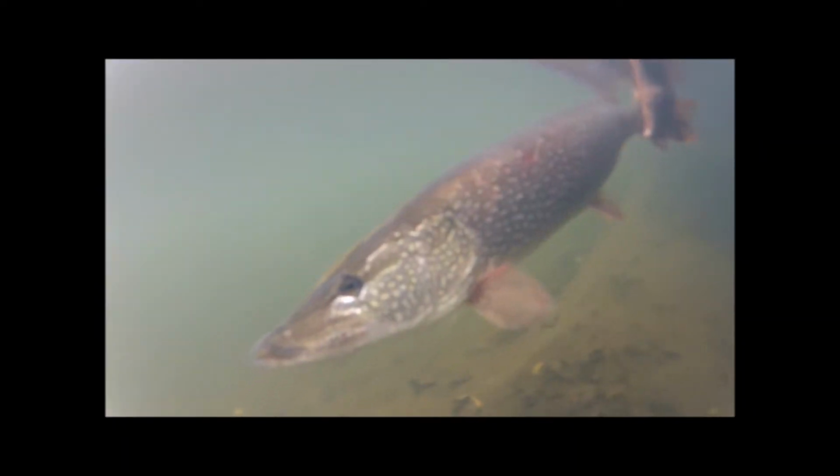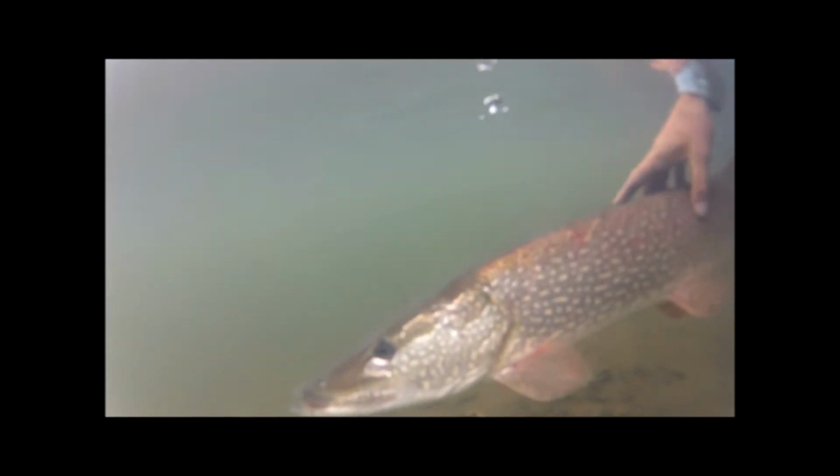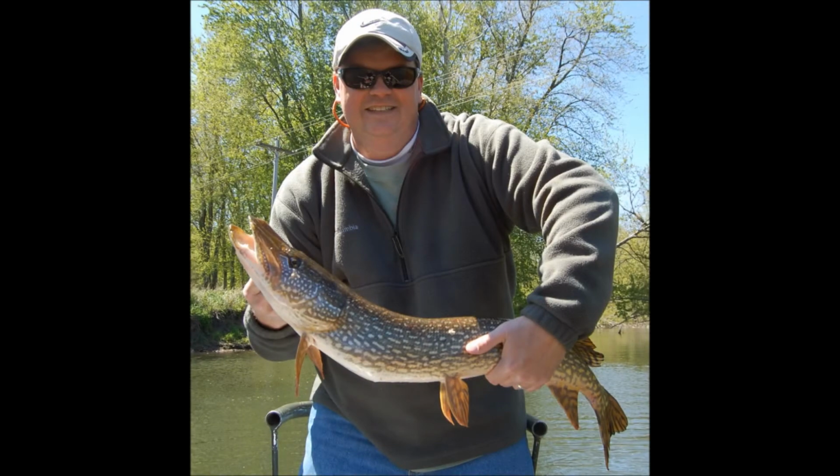I really enjoy all the guiding I do, whether it be steelhead, salmon, smallmouth, trout. But pike really have a special place in my heart. I think it's because it goes back into my family history and the generations before me that pike fished. And putting people on pike on the Yellow and Tippy rivers, for me as a guide, is about as fulfilling as a fishing trip can be.